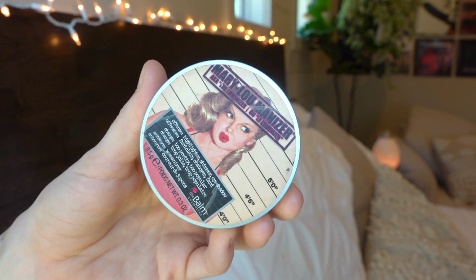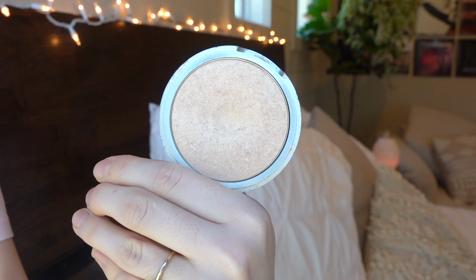Now I'm going to take my absolute favorite highlighter, the Balm Mary Luminizer, and I'm not only going to use it on my eyes, I'm going to take literally a finger and just go over. I already put some of the bronzer on my eyes. It's so haphazard. I might take my finger and add a little bit more, kind of mix it. Some bronzer, some highlighter.